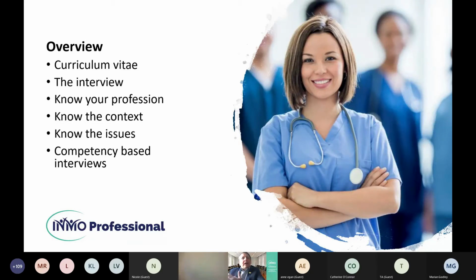So I'm going to be looking at curriculum vitae, the interview process. I'm going to say something about knowing your profession and the context and knowing key issues. Now, what I want to say, and I will repeat this at a number of points during the session, is that there's no expectation you'll have any necessarily detailed knowledge on most of the information. It's just having an awareness more than anything. So don't feel you need to go off and be an expert on anything that I'm mentioning in those areas, professional context or issues.